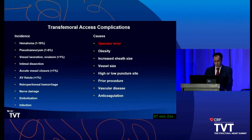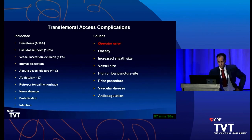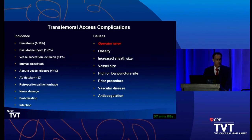As you know, transfemoral access has a lot of potential complications, many of them: hematoma, pseudoaneurysm, vessel laceration, avulsion, retroperitoneal bleeding, fistula, infection. All these can be avoided, of course. All these are avoidable. And most of the causes for these complications are related to patient anatomy, but also related to operator error.